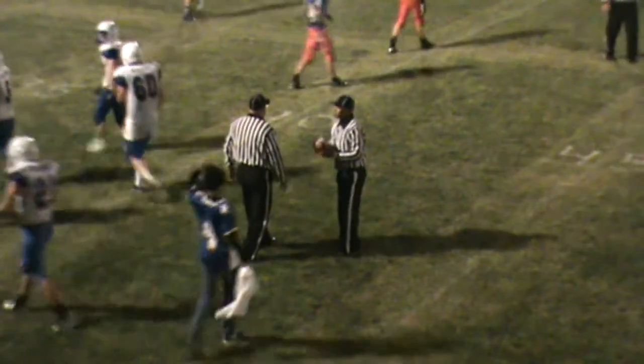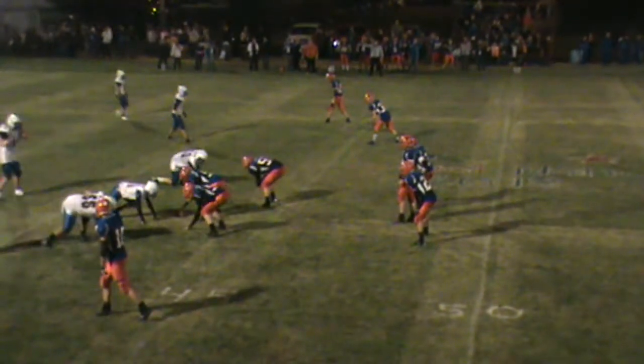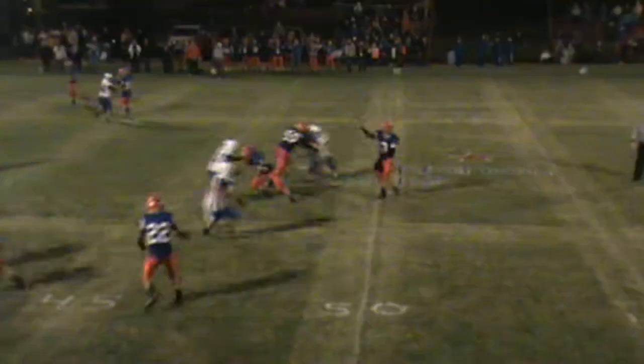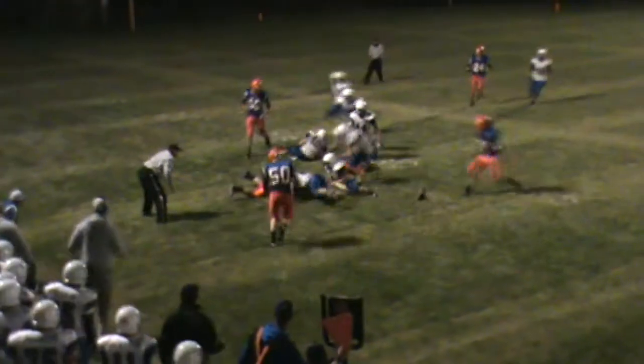Headlights up on top up there, they're waiting. Turn the heater on. Bixler on the keeper. Gets met as he turns the corner. Going to be dropped back to the 20, tackled by Tuskett.